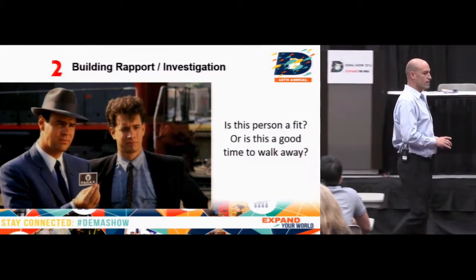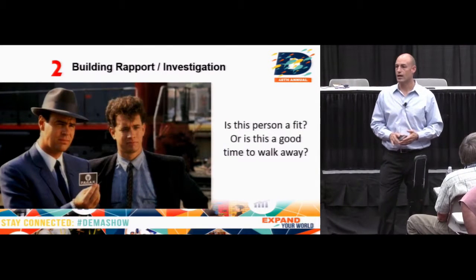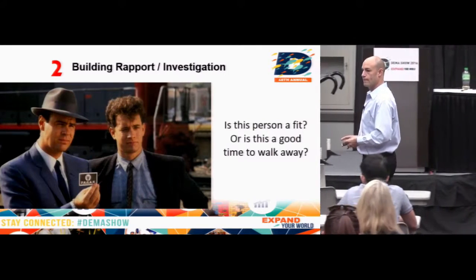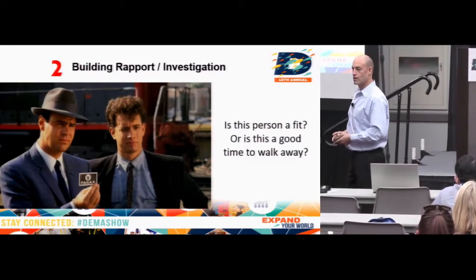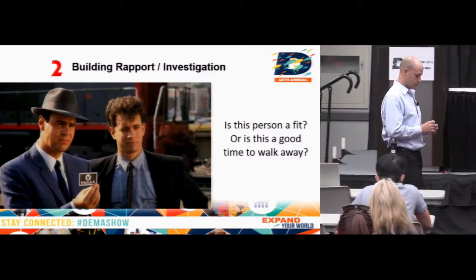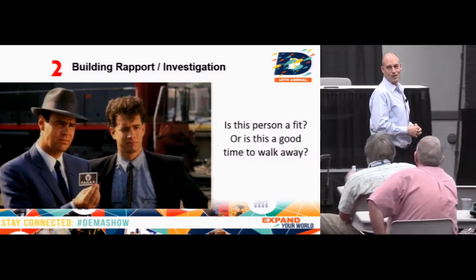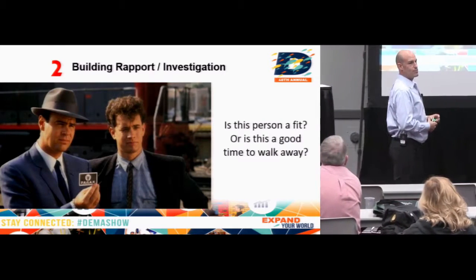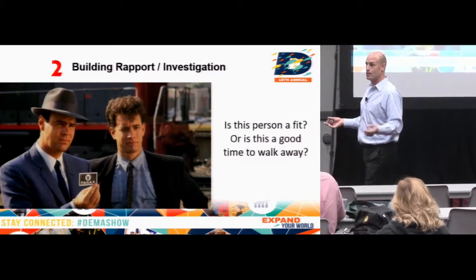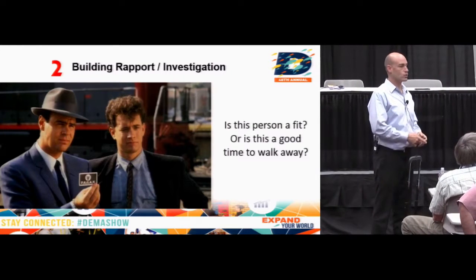This rapport and investigation is where the person may choose to walk away, and that's okay. Did you know that more than 50% of the people are going to bounce from your website? Anyone in here know what the average bounce rate is nationally across all industries? Average. 60%. Who said that? You are a fellow geek. We'll have to talk later. You know too much to not be a geek. So 60% is the average bounce rate. That means 4 out of 10 people are going to leave your site. Do you get that? So it's okay if it's not a good fit. It's perfectly okay if they decide to walk away here.